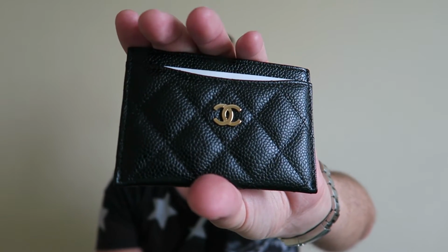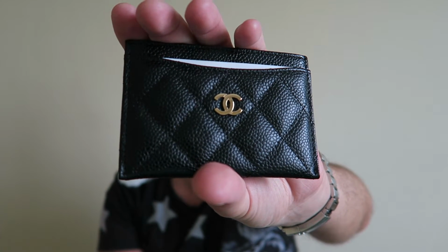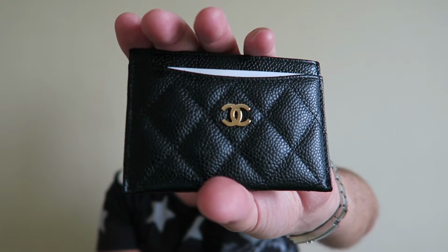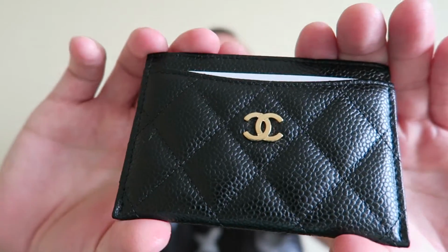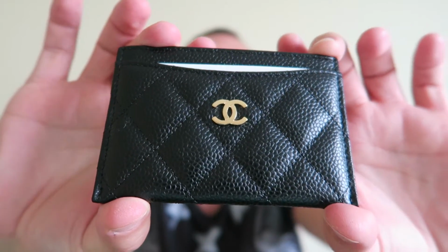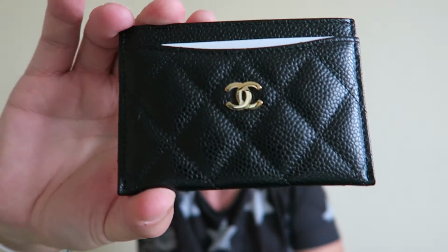When the SA whipped this one out, I think we got this one in Harrods in Chanel. The brooch we got in Selfridges, that was on the last day. But this one we got in Harrods, and when we saw it, we said we need to get this one. It's just absolutely beautiful, and you get the benefit of the caviar leather.